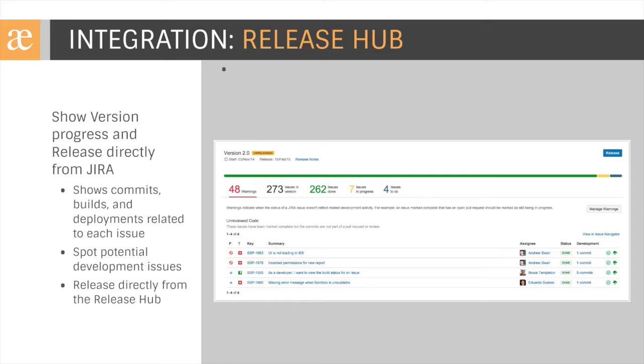In JIRA 6.4, Atlassian introduced Release Hub, a new way to show real-time version progress and release code directly from JIRA. With Release Hub, you can view commits, builds, and deployments related to each issue, spot potential development issues before they're released to staging or production, and cut a release directly from Release Hub itself.